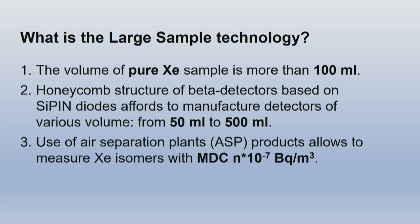Honeycomb structure of beta detectors based on PIN diodes affords to manufacture detectors of various volume, from 50 milliliters to 500 milliliters. Use of air separation plants products allows to measure xenon isomers with minimum detectable concentration N times 10 to the negative seventh power becquerel per cubic meter.